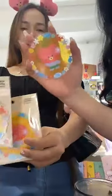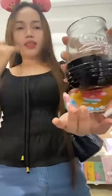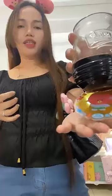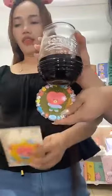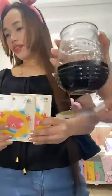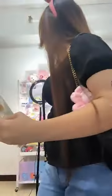Kung tatanungin niyo kung paano ito gamitin, how to use this, this is done for the coffee. For only 334. You can check our Shopee and check out this item if you want.